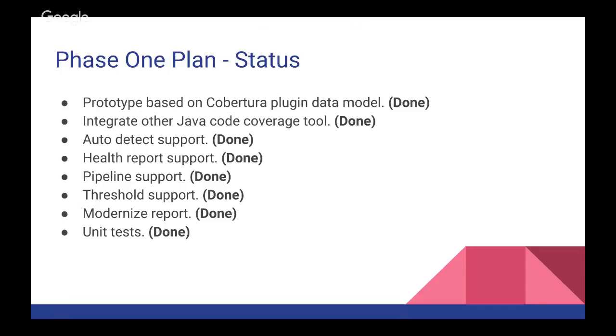In phase one plan we have those tasks and, as you can see in my screen sharing before, I have done them all. First, I used the Kafka plugin data model to build the prototype and integrate the JaCoCo coverage tool, and also have auto detect support, health report support, pipeline support, and threshold support. Also modernized the report and have some unit tests. So this is the current status. The phase one plan is completed.